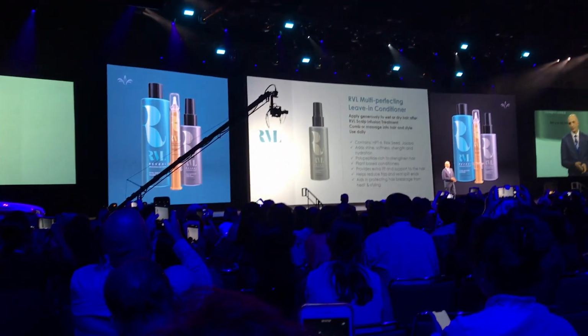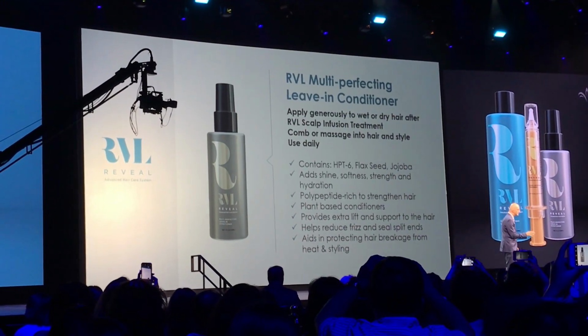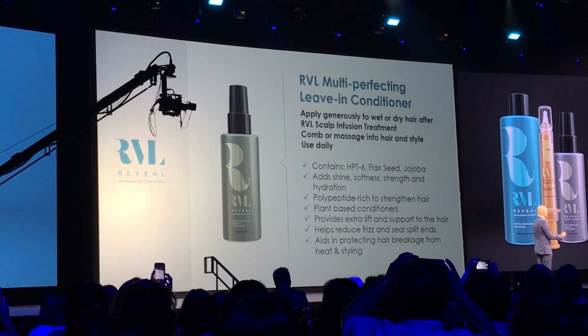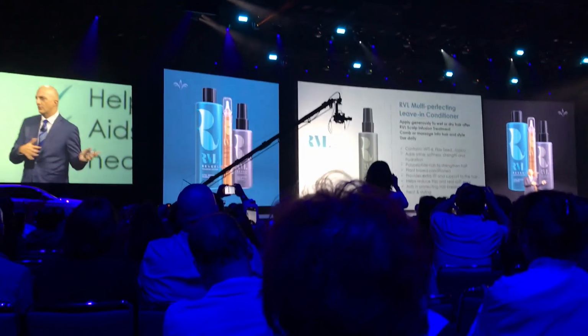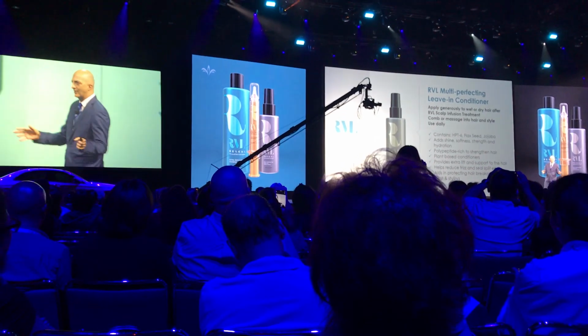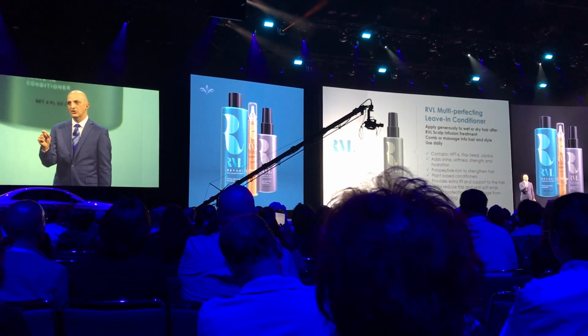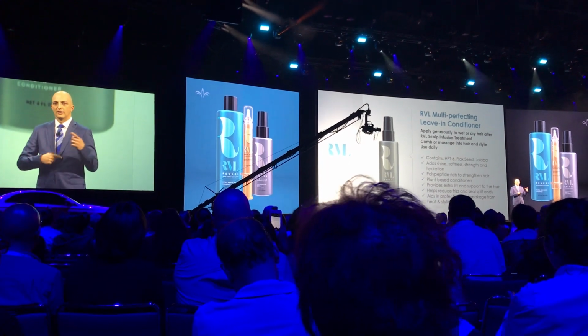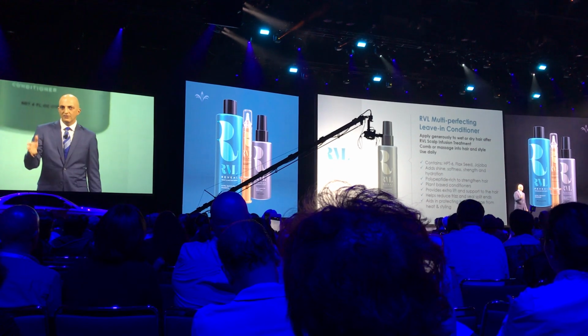The last product on the list is the Multi-Perfecting Leave-In Conditioner. We made it specifically so you don't have to use it in the shower, because most people wash away everything and forget it, or they don't use enough, or they use too much. So the leave-in conditioner is to actually help improve the quality of your hair, even if you don't wash it.